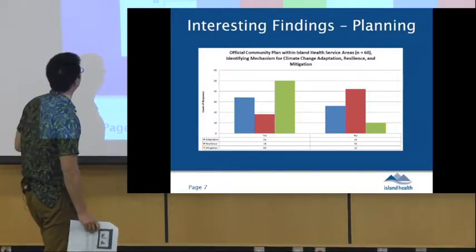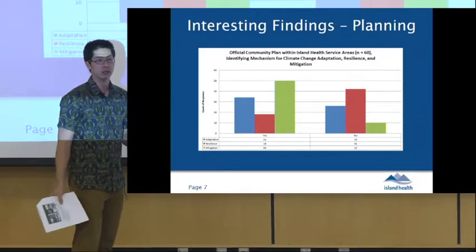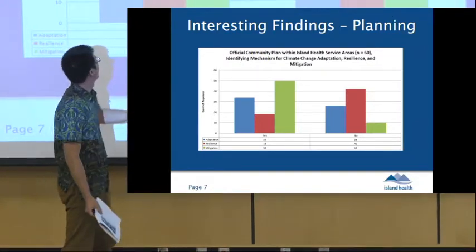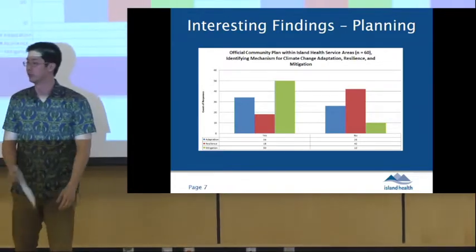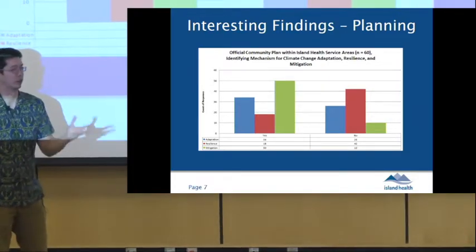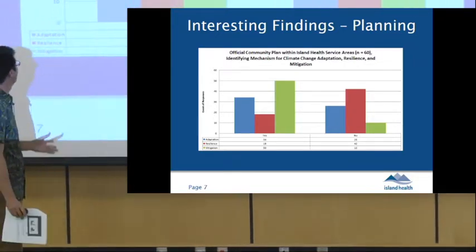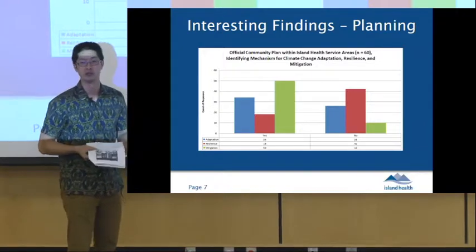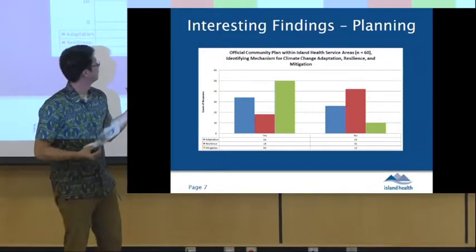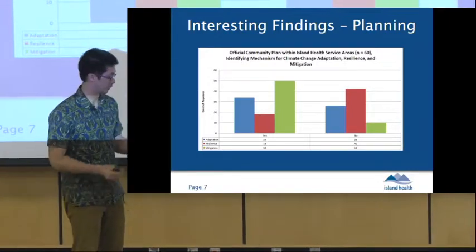So what did we find out here? We found a lot of OCPs, and we looked at about 60 of them. A lot of them had mitigation, like we're switching to renewable energies, and maybe we're going to get some electric cars or something like that. A lot less had adaptation and resilience. That gives us a really good indication that there is a bunch of work that can be done towards that aspect of it.